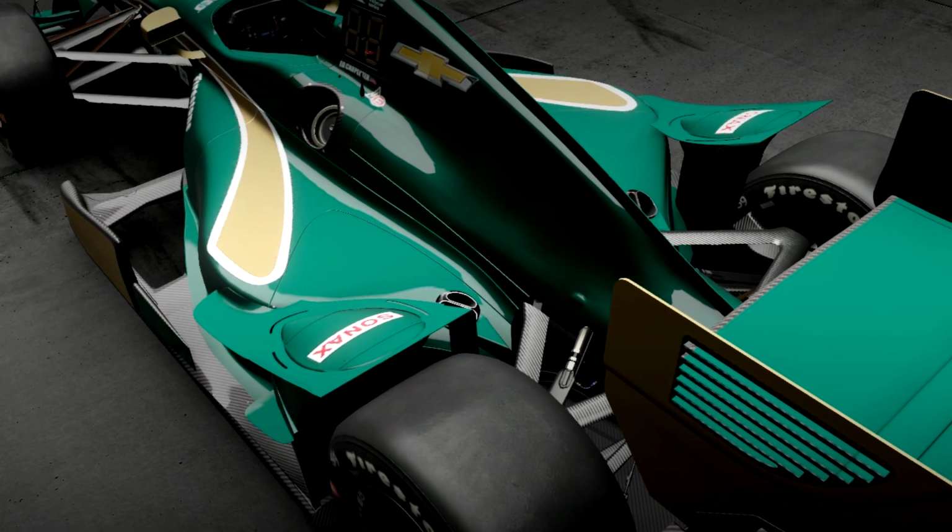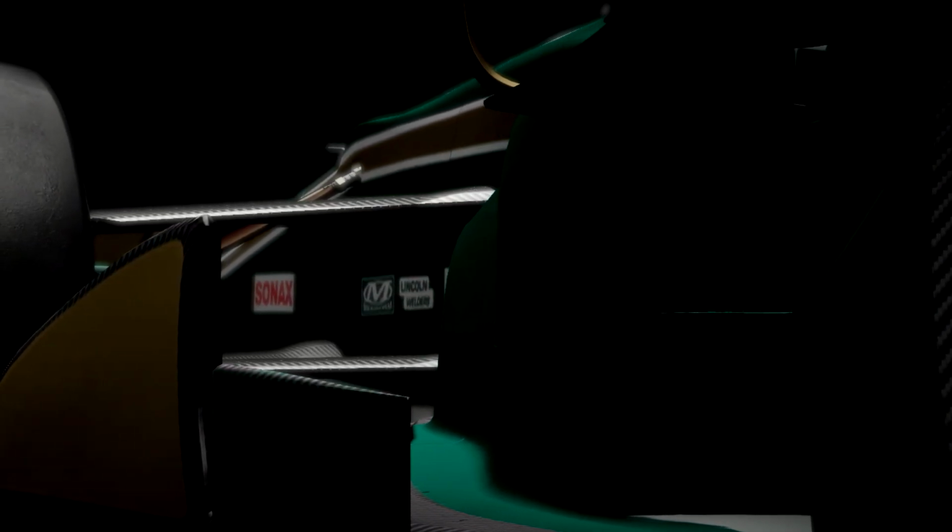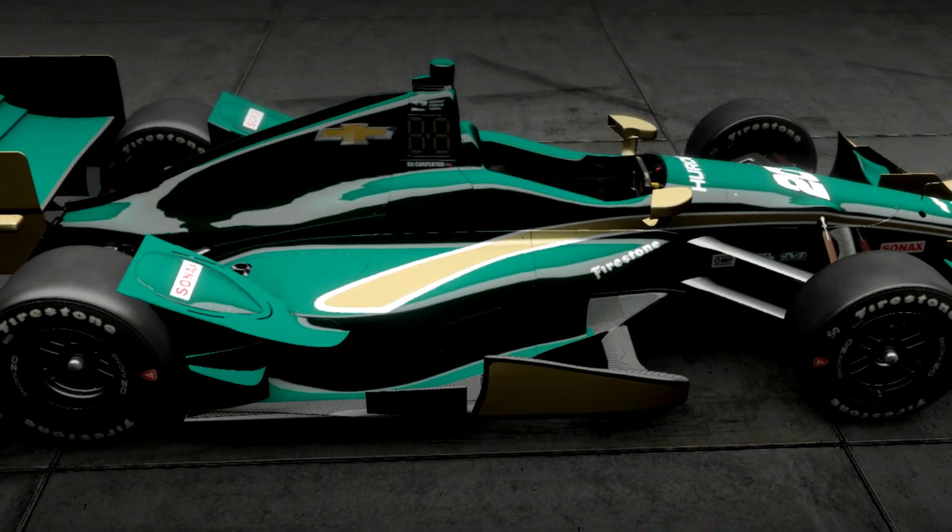This week's challenger, as you can see on screen, is the Dallara IR-12 Indycar from 2016. The reason I've decided to do this car is that it is the 102nd running of the Indianapolis 500, and I'm a big fan of IndyCar. I watch all the races and have done for quite a few years now.